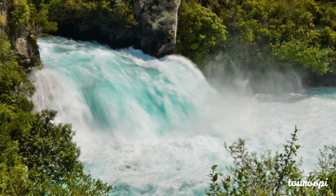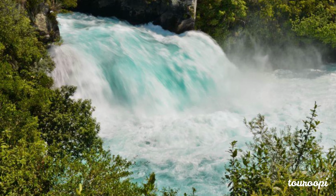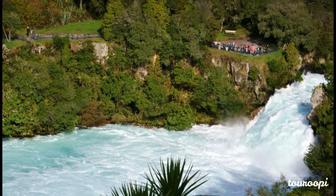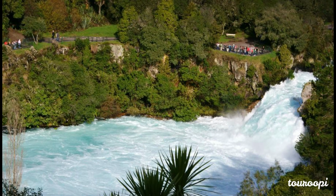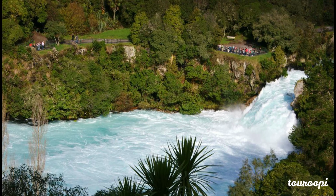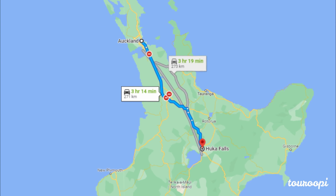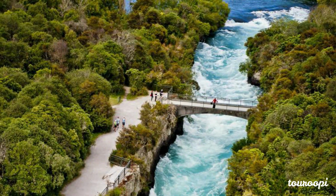Once reaching Huka Falls, there are several viewing locations from which to see the water flow down the narrow valley of steep rock cliffs, forming a canal of enormous churning rapids. If you don't want to walk and instead want to view the Huka Falls up close, take the Huka Falls jet boat ride from Taupo to the foot of the falls. This beautiful place can be reached after a distance of about 300 kilometers from the city of Auckland.